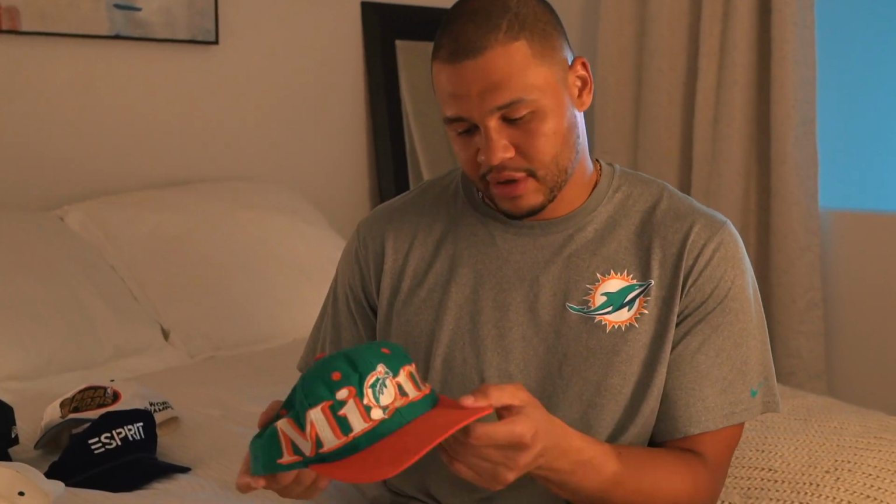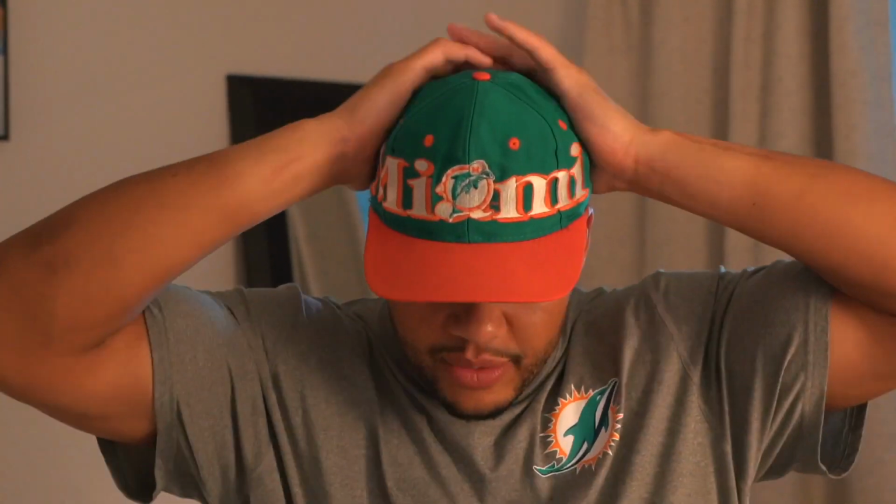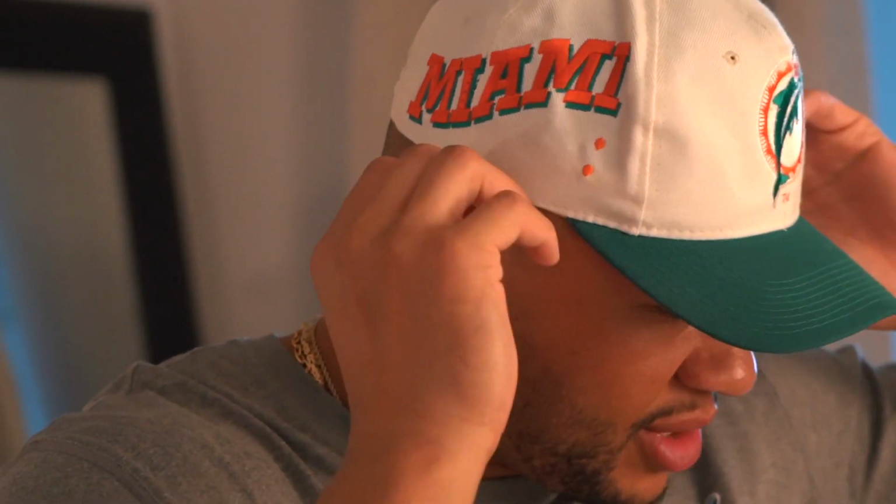We got a couple of Miami Dolphins caps, actually both gifts from close friends. This one is super dope with the aqua and orange. It fits a little bit more shallow on the head, so it has a real vintage vibe, something you wear on top of the head or right here. When I say shallow, it's cut high above the ear, versus something like this, which is a little bit deeper just by nature of the fit, a deeper cut, closer to the ear.